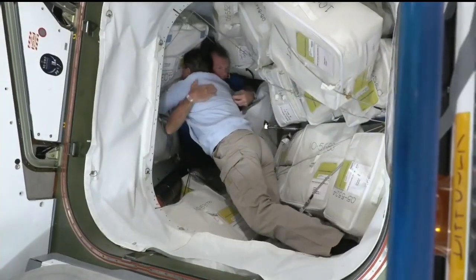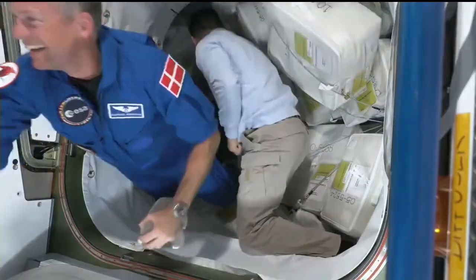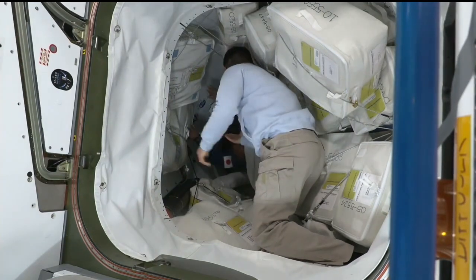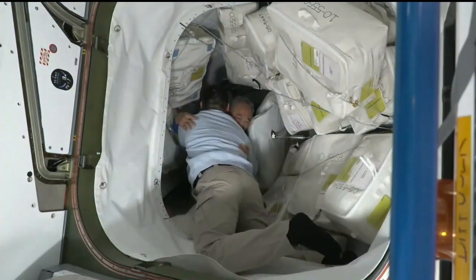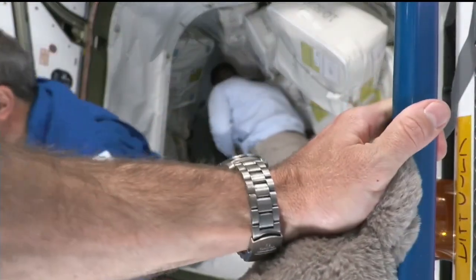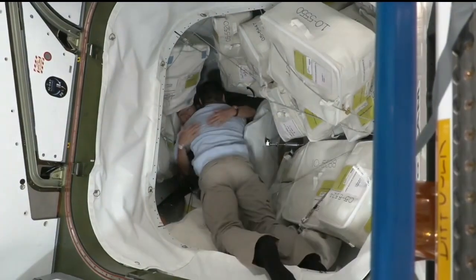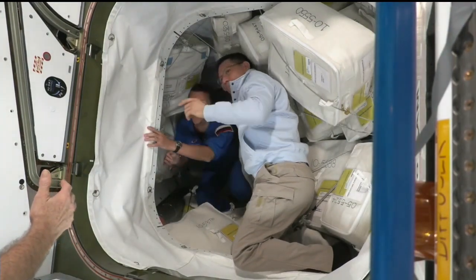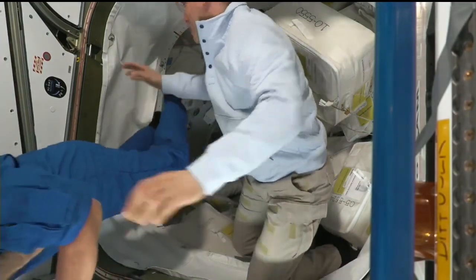And first through the hatch is the commander of Crew 7, Jasmine Mogbelli, her first time on board the International Space Station. Next up, we have Andy Mogensen, ESA astronaut. This is his second space flight. And coming through the hatch now is JAXA astronaut Satoshi Furukawa. This is his second mission to space as well. And next through the hatch is Konstantin Borisov of Roscosmos, his first time on board the International Space Station as well. And with that, Crew 7 is successfully on board the International Space Station, their home for the next 6 months.